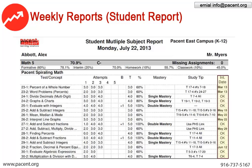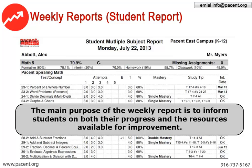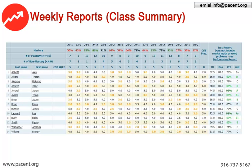I'll talk more about intervention shortly. The main purpose of the weekly report is to inform students on both their progress and the resources available for improvement. The class summary report allows the teachers to monitor both individual progress and the progress of the whole class.